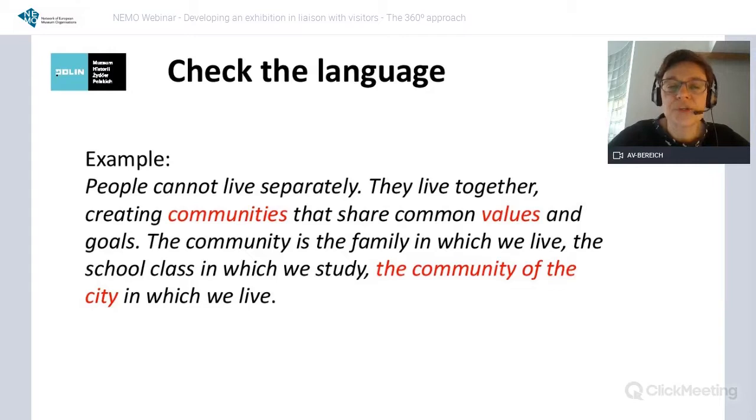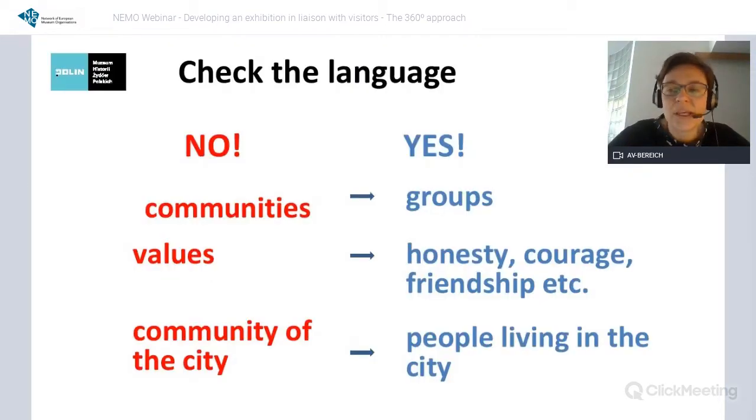of the preparation, we also checked the language of the exhibition, and this is an example of a text we gave to the kids. We realized that we are using words which are not clear for the children. For example, we use the word communities instead of groups, and groups is far more comprehensible, far more clear for the kids. We use the word values. And why not honesty, courage, and friendship? We used the word community of the city. And why not people living in the city? So lots of such disappointments and discoveries for us.